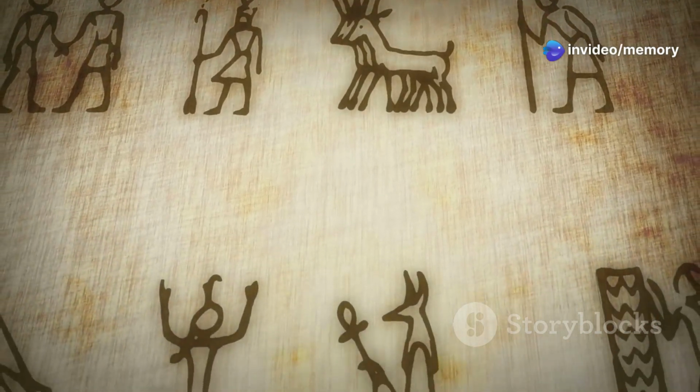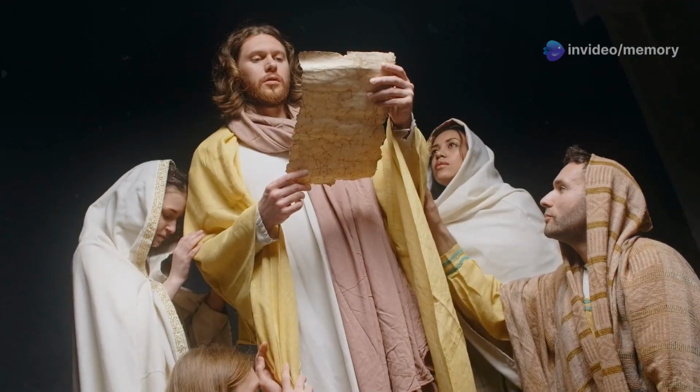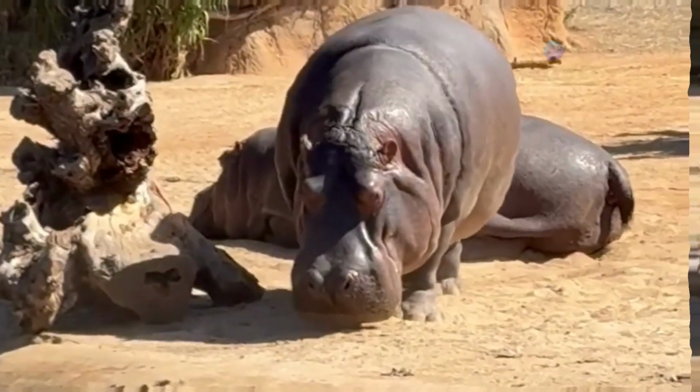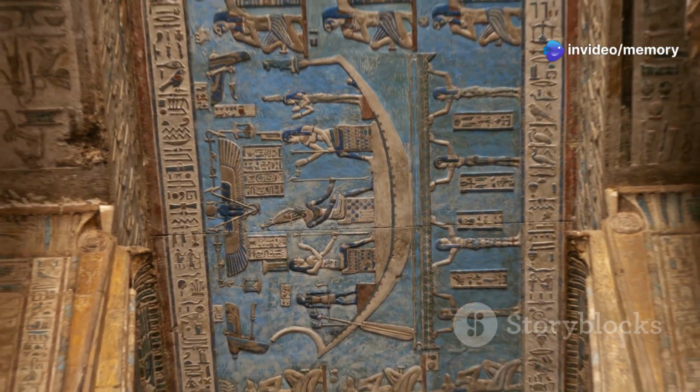Now, the letter takes the form of a complaint in which Apophis is basically complaining that the bellowing of the sacred hippos in Thebes is keeping him awake at night. "Expel the hippopotami from the lake. They do not allow me to sleep day or night because their noise is in my ear."